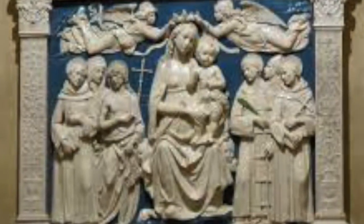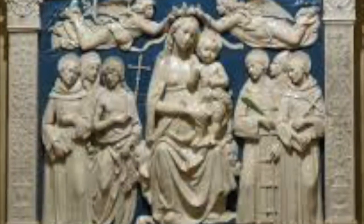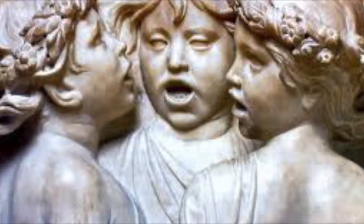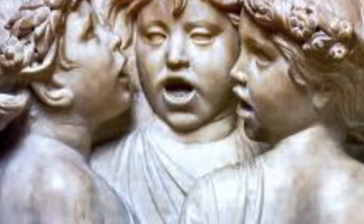The second sculpture he made was the Madonna and Child, which was created in 1455. Madonna means My Lady in Italian. This piece was made out of clay, which was then fired and glazed. The medium he used was glazed terracotta.